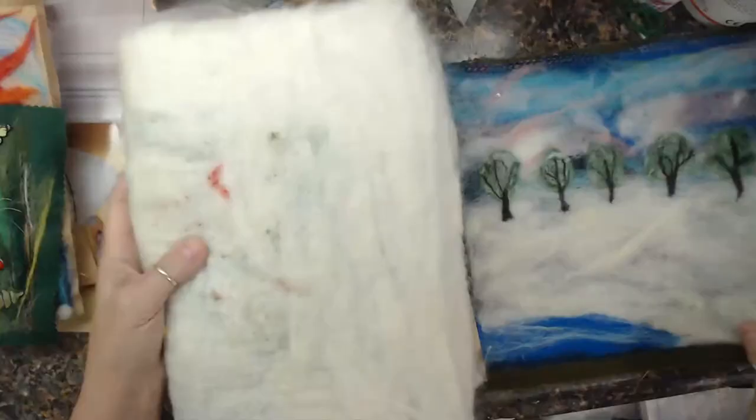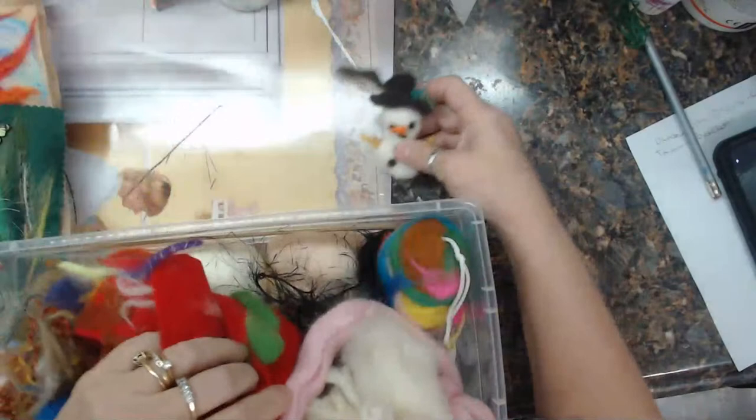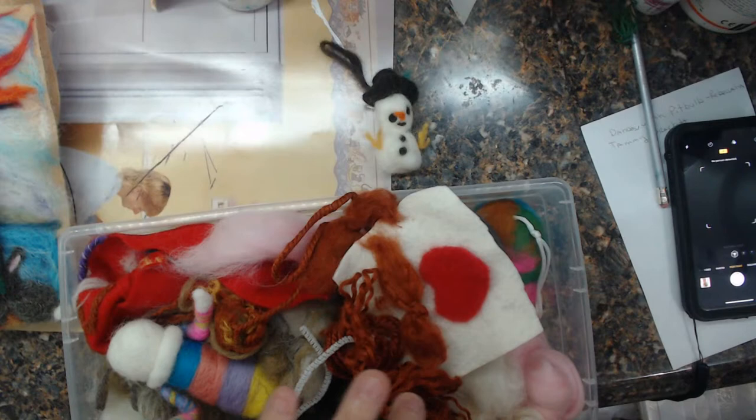So there's more that's going to get to go in there, and I don't know what I did with my bees. I think I stuck them down in something, because see, I did this guy. He was a previous felting that I did about a year or two ago. I did the bunny. And I put them somewhere so I wouldn't forget them, and they're on my desk.